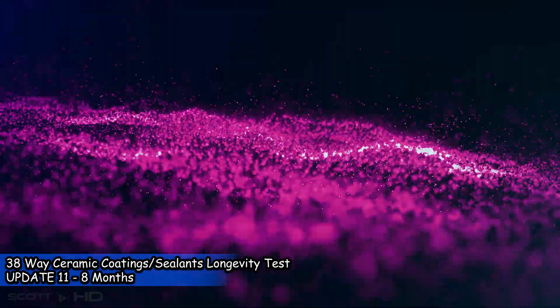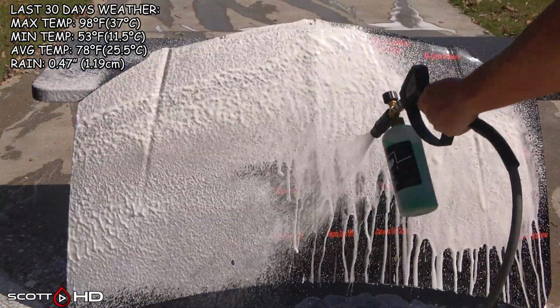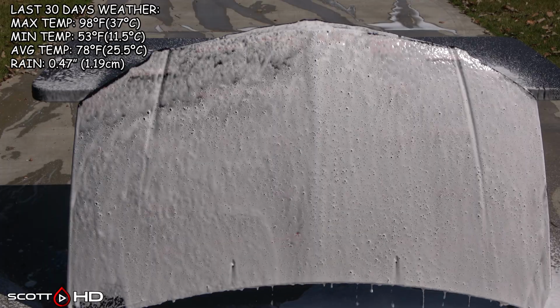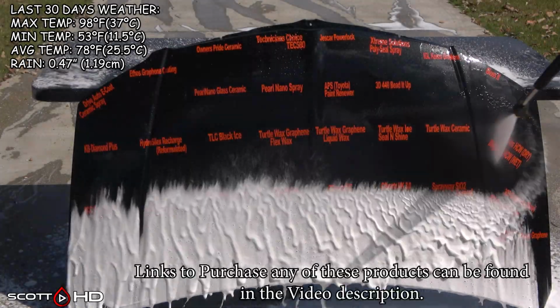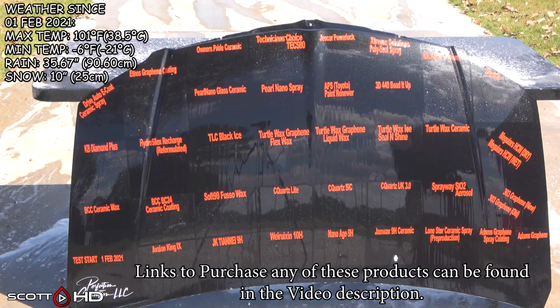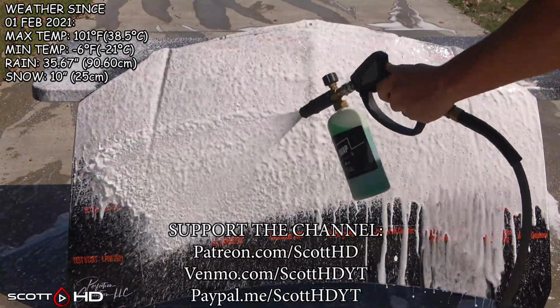As usual, the last 30 days weather, as well as the lifetime weather that this hood has seen, is on your screen here. So let's get to the wash. We'll foam this hood down using Chemical Guys Honeydew Snow Foam, rinse it, foam it again, wash it, and then of course rinse it to inspect the hydrophobic properties before drying everything off.